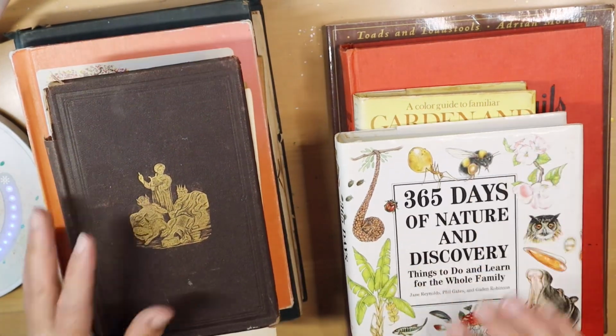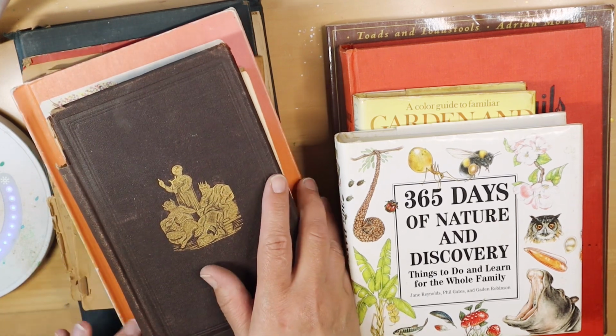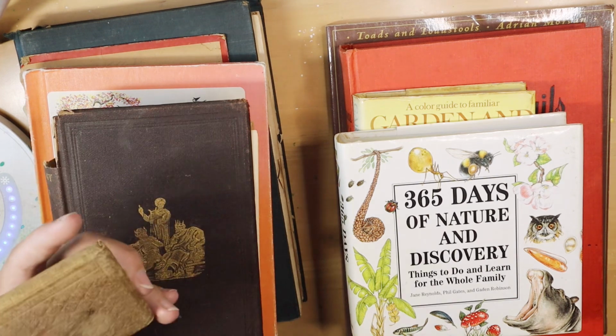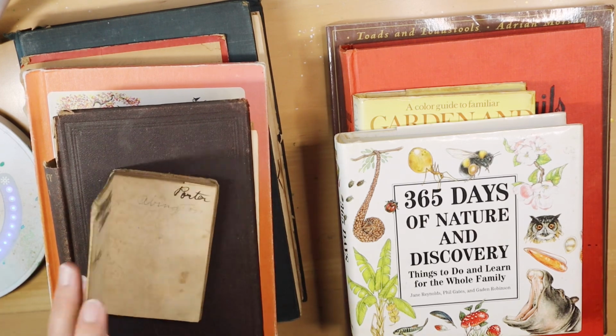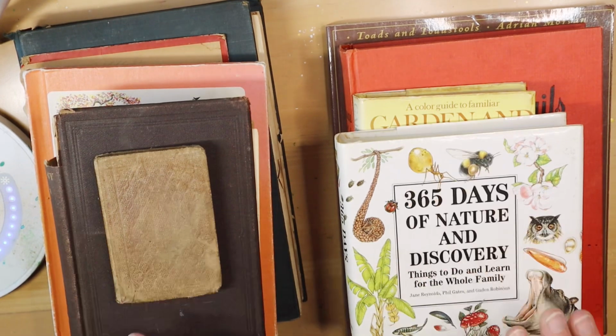So, almost even. One, two, three, four. One, two, three, four. Wait a minute. Where's my other one? It's so small. Ta-da! I'm okay with altering that one too, just because I like this little book. Unless I read it and it's entertaining and I have to keep it. So, I guess I'll read this one first. That's a quick read, so I can do that. That's where I'm at for now.